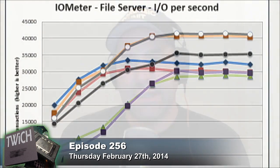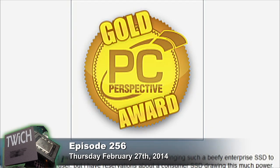The highest IOPS figure they've seen at low queue depths. The question, Allyn says, is if a 7 to 10 times power draw as compared to the closest competitor is worth the marginal gain in performance. Still got a gold award. It's a badass SSD, sucks a lot of power compared to its competitors. Interesting stuff. I love the idea of an overclocked SSD though.